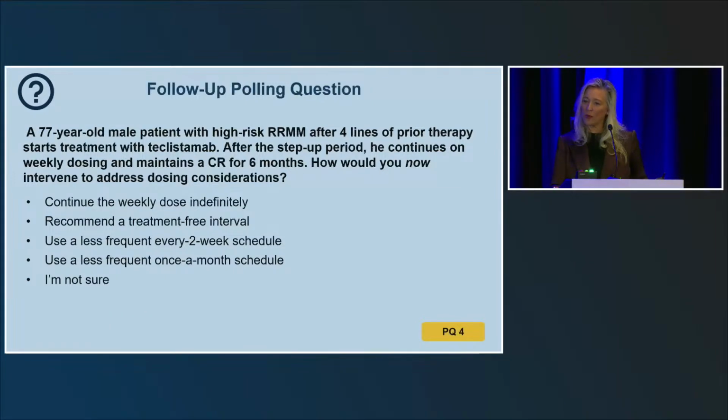So this is your follow-up polling question, a 77-year-old with high-risk myeloma. How would you now intervene with the weekly step up? Now, he's been in a good remission for 6 months. Would you continue weekly indefinitely? Would you recommend a treatment-free interval, or use a less frequent 2-week dosing schedule, or use a less frequent 1-month dosing schedule, or I'm not sure?